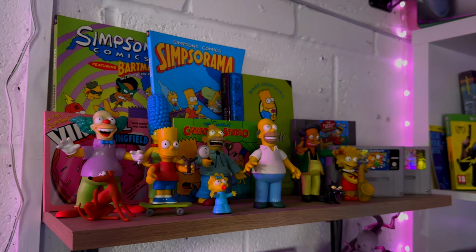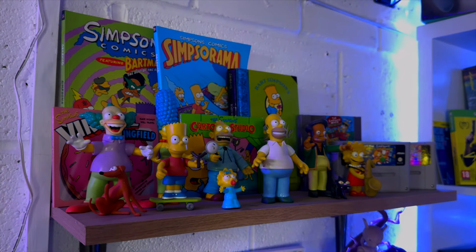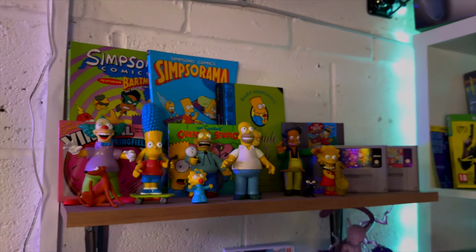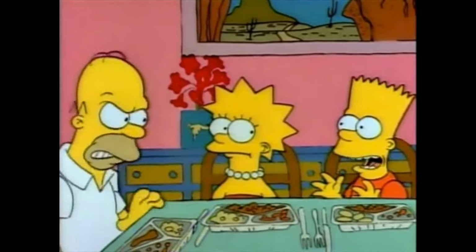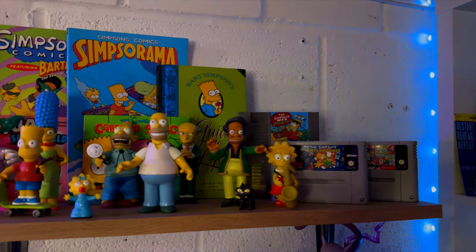We didn't have many places like Forbidden Planet when I was young, so the one city that did have it was a good old bus journey away, but it was worth it, and I love those. A couple of the games which are tough as balls on the SNES and the NES there. Don't have a cow, Dad. So Bart's Nightmare, Bart and the Aliens, and Krusty's Super Fun House.